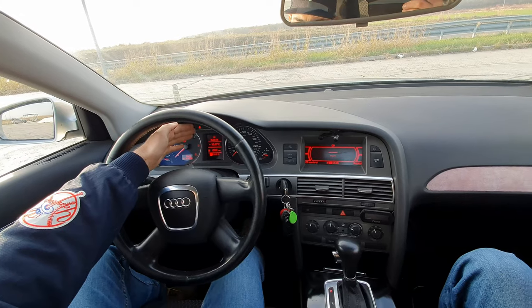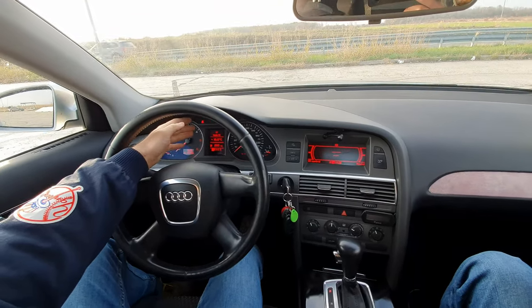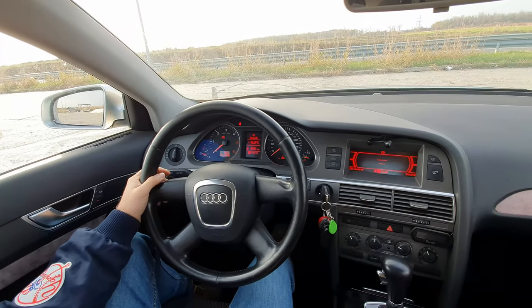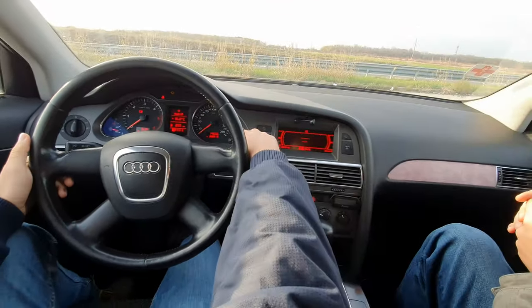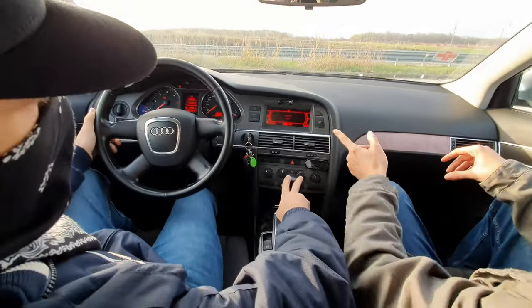Your standard warning lights. VW's warning lights, let's say they're pretty infamous. I'm not sure if they're in Volkswagens as well, I'm not really sure. We have the speedo, and over here we have the fuel level. Right, now let's move on to the center.